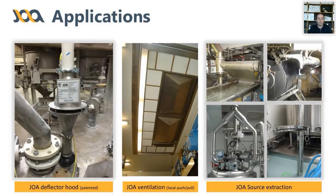Here you see the applications at the source itself. On the left side, you see a JOA deflector hood. It's a patented hood for multiple reasons. In the middle, you see a JOA ventilation. In this case, it's a local push-pull system where we push in fresh air and extract the polluted air. And on the right, you see some different JOA source extraction hoods in multiple markets.